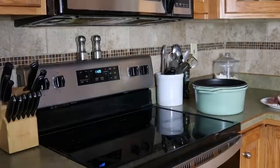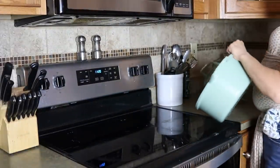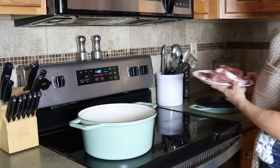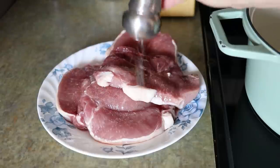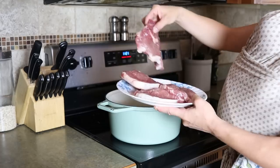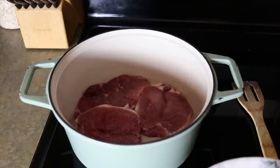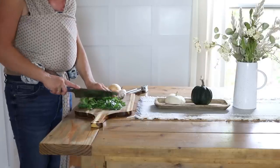Okay, so for this next meal, we're making green pork chili. We have so many pork chops because we recently got a whole hog, and so we have lots of pork chops. So for this one, I just browned some pork chops in some butter. Once they were seared, I just cut them into like 1-inch cubes. And then I made a chili with them by adding in some onions and garlic and some green salsa.